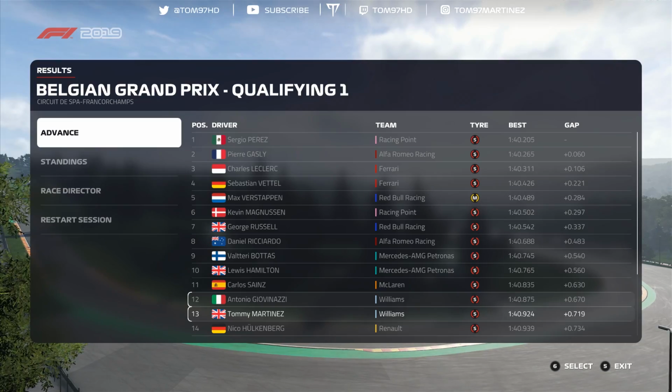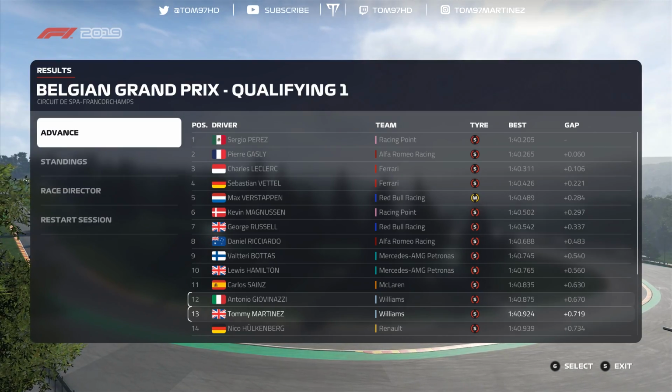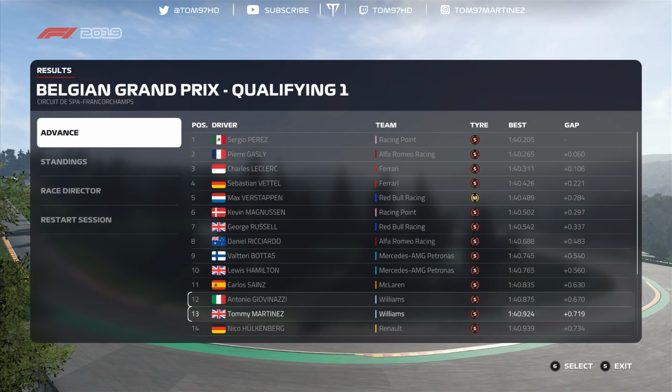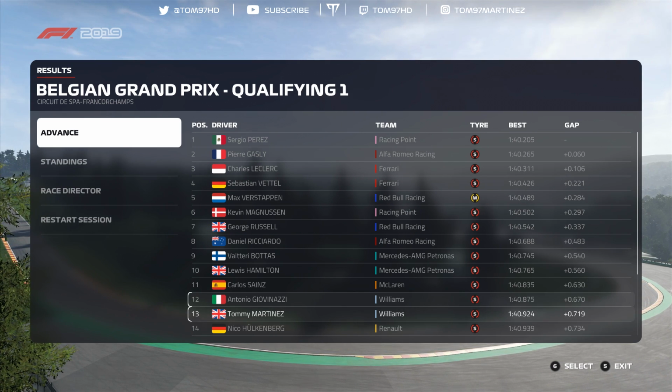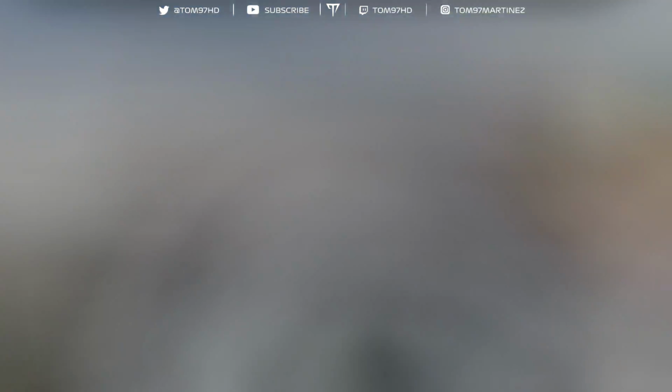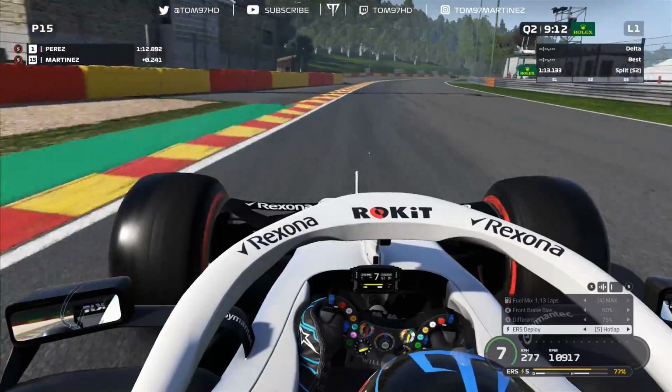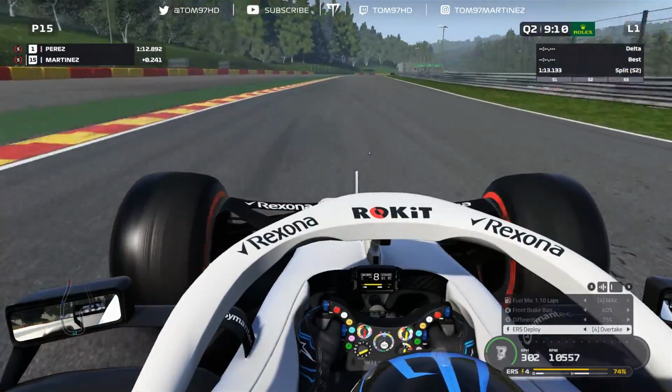But that lap will be good enough to get us through into Q2, and eventually we would drop off the pace a bit and drop to 7 tenths off, as Giovinazzi just out-qualifies us in P12. Also Verstappen, worth noting, qualifying on the medium tyres as high as P5, really strong pace. The Red Bull definitely looking like the car to beat around here.